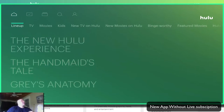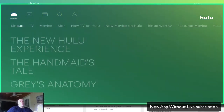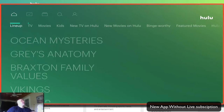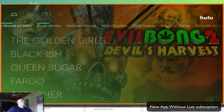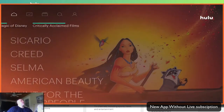So across the top here, we have home. We have my stuff, which is customized to your profile. And you have browse, which is almost the same thing as home, except it gives you a little bit of different stuff when we start doing live. So they broke it up two separate ways. Now, the first way is to have a lineup. This is the sub menu under home: TV, movies, kids, new to Hulu, new movies to Hulu, binge worthy, which will give you some old episodes and old seasons, Hulu originals. And they break it up that way, okay?